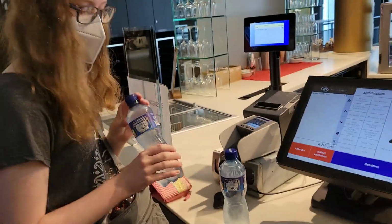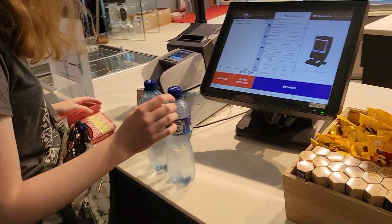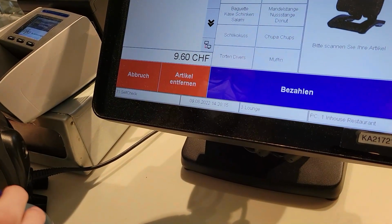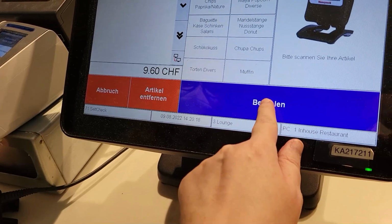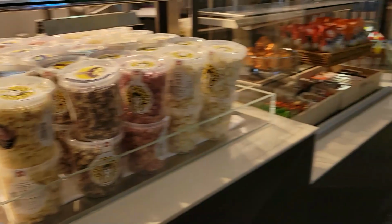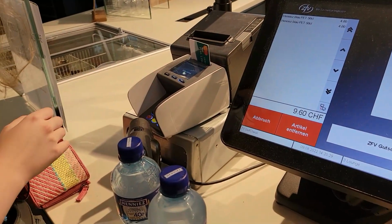How nice is that? So it's just an honor system thing here where you just take what you want for the concessions and you pay yourself on the screen. There's nobody there manning it. So that's cool. So see, you just scan it and then you pay, and see, the stuff is all just sitting here. I kind of feel like when it's really busy, they might have somebody here.